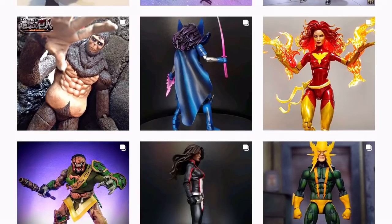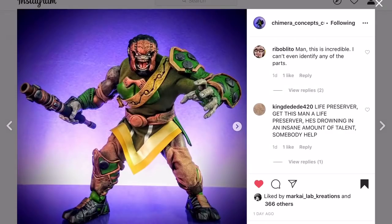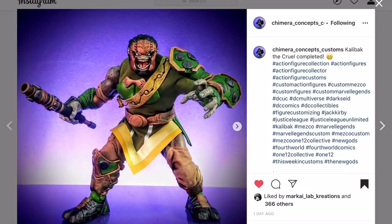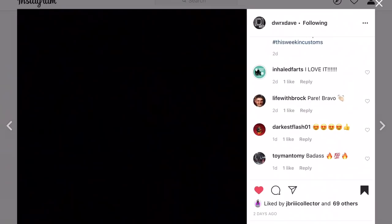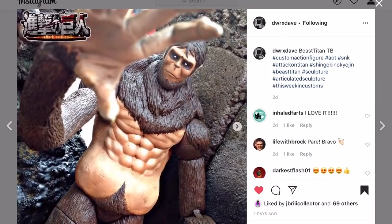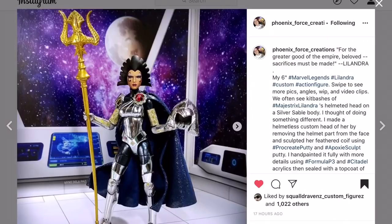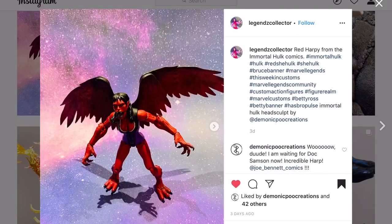Let's stay tuned for the top 5. All right, starting the top 5, Chimera Concepts Customs' Calabac. Number 2 is going to be Christina Conan's Dark Phoenix. Number 3 is going to be DWRX Dave's Beast Titan. Then we're moving on to Mike Della Pa's Phoenix Force creation, Lilandra. And the final one for your consideration is going to be Legends Collector's Red Harpy.